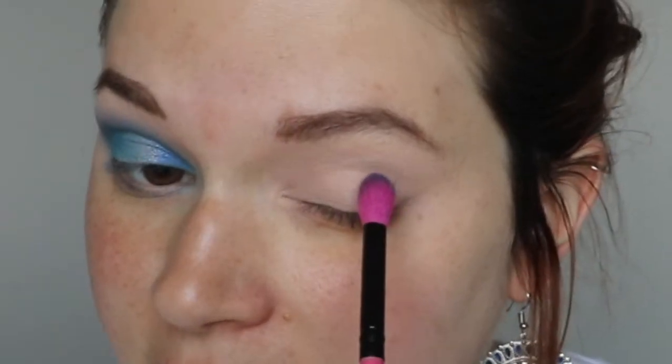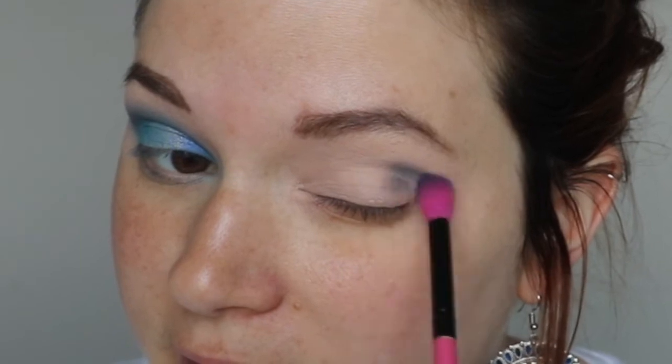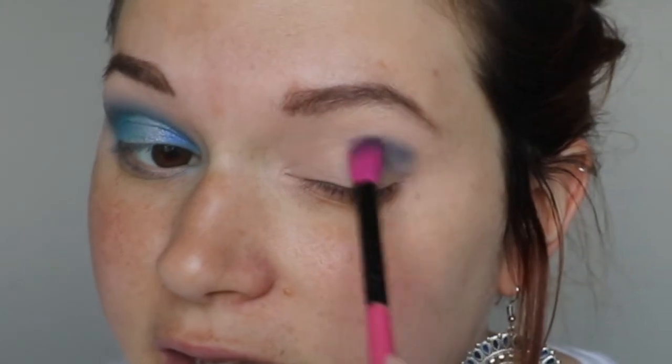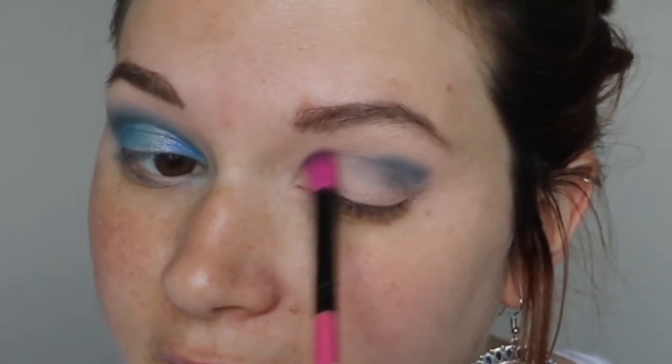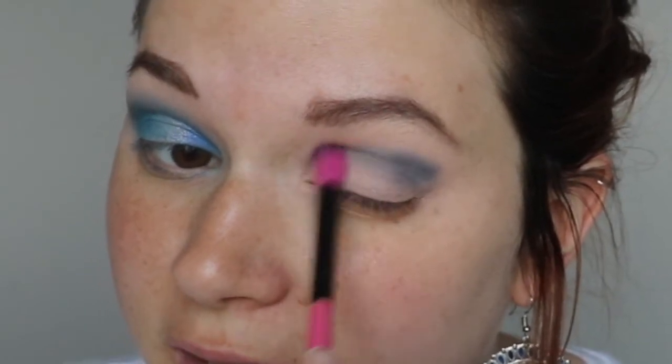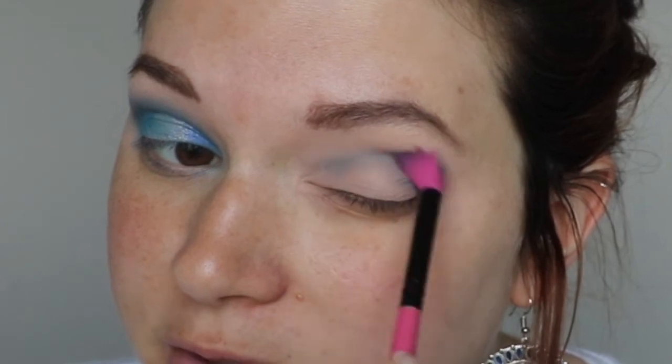Then I will take this marine blue that I will put on the crease. I am beginning in the outer corner to have the more intensity, and then with what is left on the brush I am blending in the inner corner as well. So as you can see, the pigmentation is not really out of this world. We'll make it work.